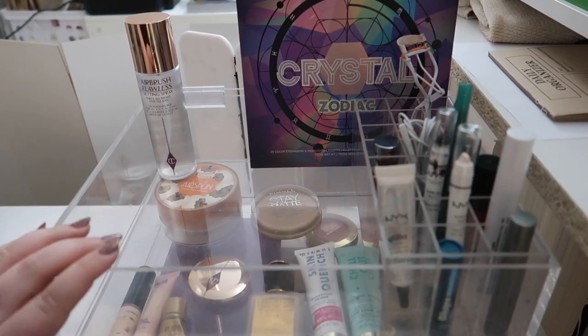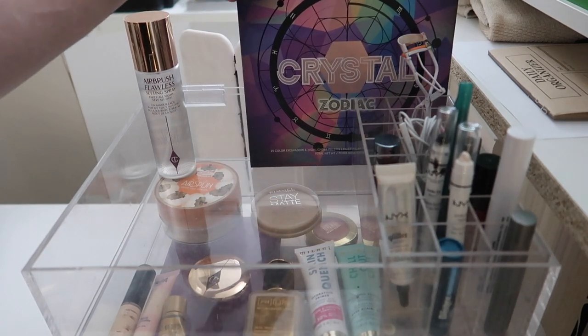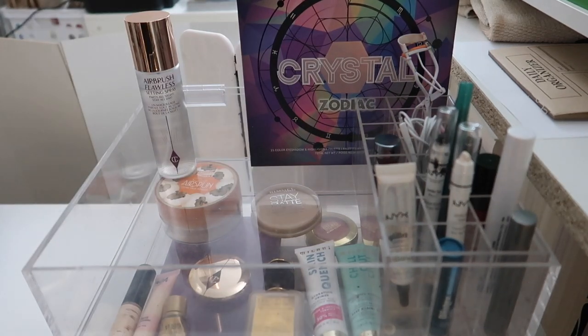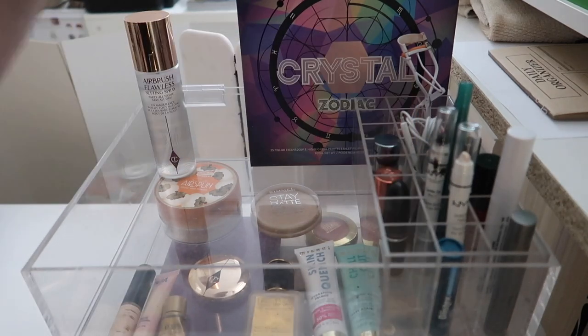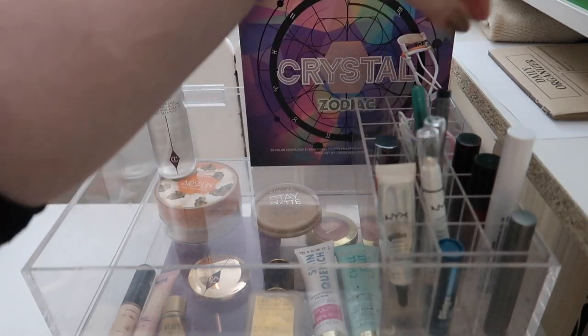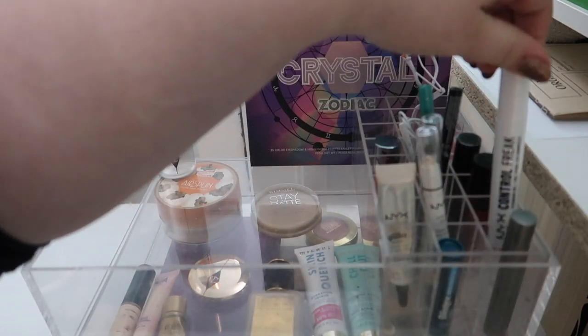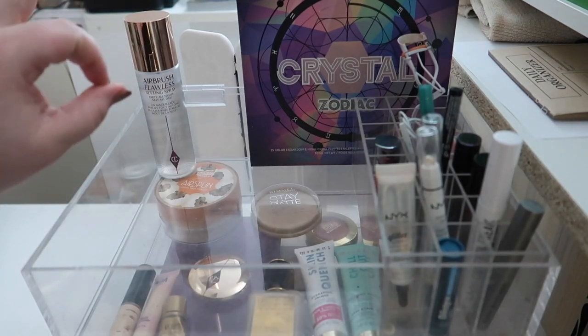Okay, so here we are back at the basket. I've got the Charlotte Tilbury setting spray. I'm putting the Crystal Zodiac palette up here on the top so I can keep it up here for filming the three looks. I think I'm gonna do three looks for the one palette. I've got the lipsticks back here behind the glitter glue. I've got the eyeliners, a couple more lipsticks over here. We've got the new NYX Control Freak brow gel. We've got our mascara and my chapstick that I use literally daily.